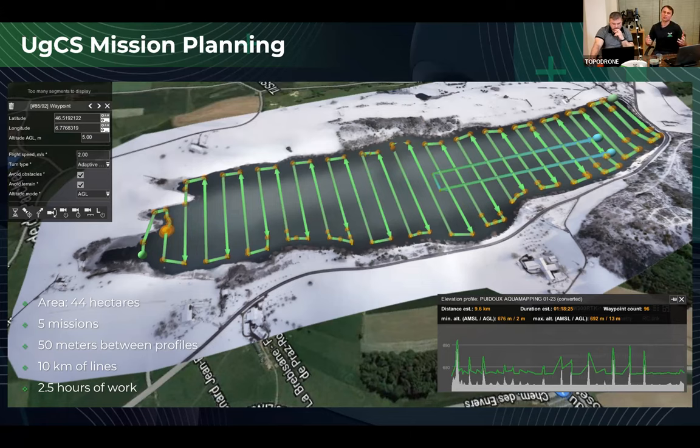Why do we need the cross sections? Because it's not possible to evaluate the accuracy using any pole or any GNSS receiver with depths of 10 meters or 20 meters. This lake has a depth of approximately 70 meters. So we need to identify the accuracy inside of the water.